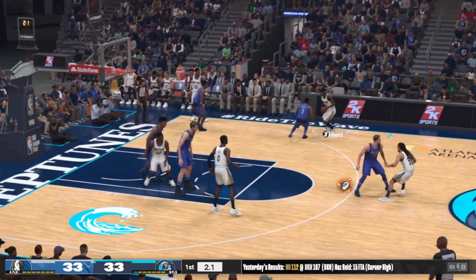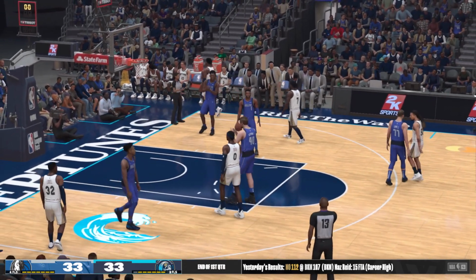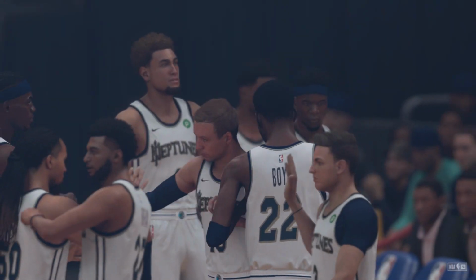Last play of the quarter. Hield. Contested 3. Off the mark. And we're tied through 1. 33-33. As expected. High octane. High scoring. And can we keep up?